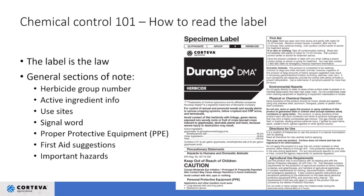Additionally, personal protective equipment. I messed that up. I said proper protective equipment, but you get the idea. PPE. This is another section that's important to you as a person who's likely going to be applying this product. It will tell you specifically what you need to wear whenever you're using this product. Obviously, if you want to wear more, that's never discouraged, but this is the bare minimum of what you should be wearing when you're using these products.